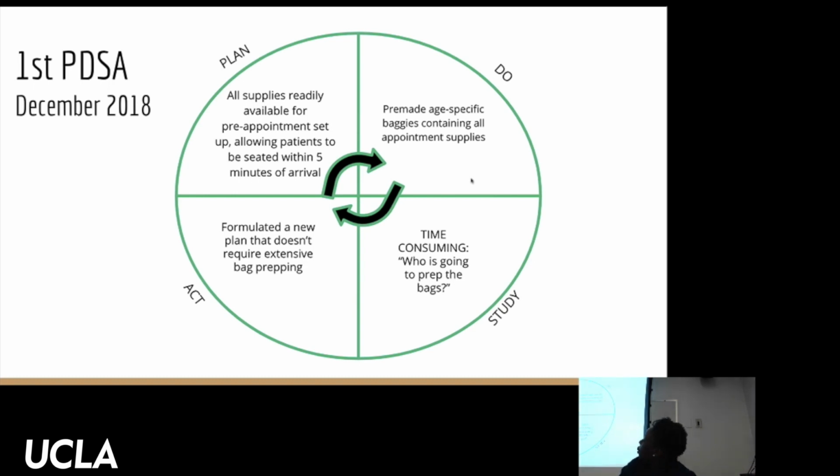In terms of do, the night before we had pre-made age-specific baggies containing all the appointment supplies. After that was done, we did a little study or evaluation of our trial run, and we were able to find out that it was time consuming, and we asked ourselves the question, who's going to be solely responsible for this task. And then our act was formulating a new plan that doesn't require extensive back prepping.